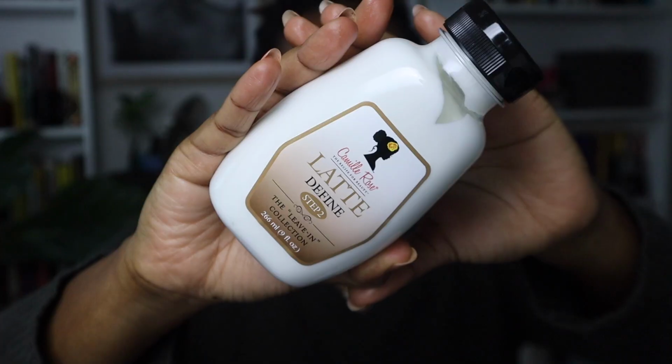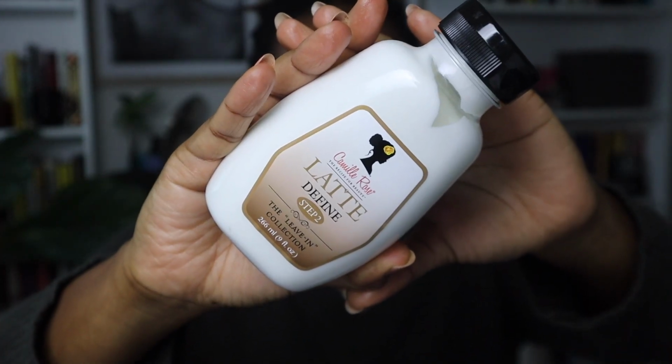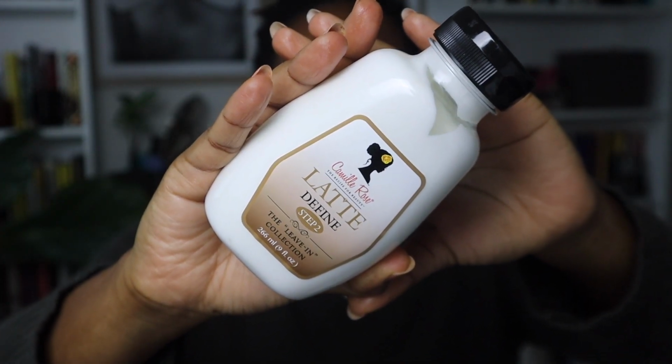I got a few other things from Camille Rose because I want to, like I said, try a wash and go. This is a Latte Define Leave-In, and I really like this one. It's hydrating, right? And it helps define the hair. It's one of those few leave-ins that helps to start the definition process because it's not focused solely on hydration. It's really priming the hair for wash and go styling. So I really like this one a lot.